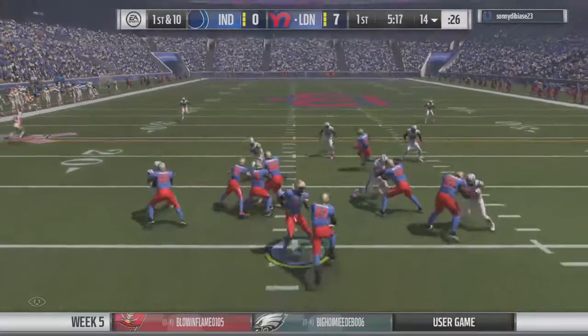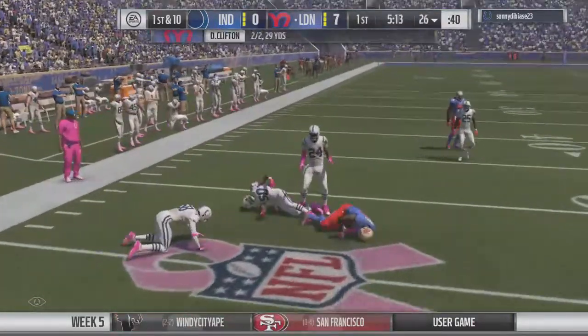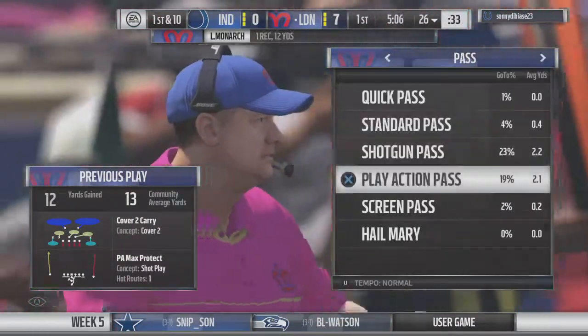Doesn't matter what the defense throws at them. They feel like they're in a groove right now, and they want to get out there and show it. Yeah, hoping to stay in that groove here this go-around. 12 yards on the pickup, and it's good enough for a first down.